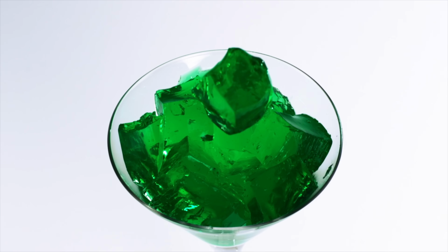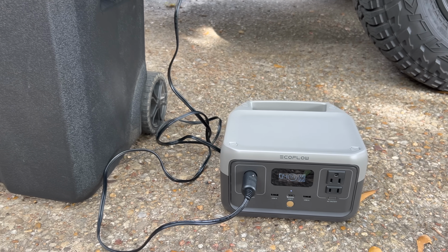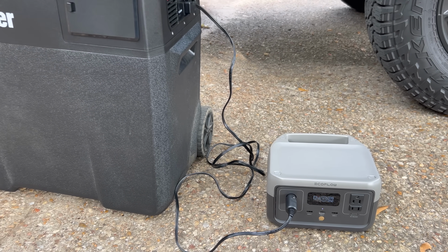Now you might be wondering, how in the world are you going to prepare Jello in a grid down situation? Well, if it's winter and it's 34 degrees or below outside, you can mix it up in the house and then just set it outside and let it cool down and congeal just like it would in the fridge. Or if you have a small solar setup and then a 12-volt fridge, then you can prepare it pretty much the way that you normally would without using a whole lot of energy.